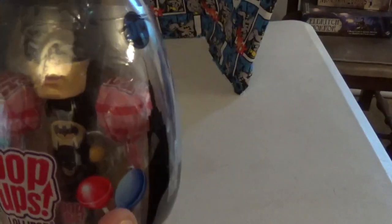This is from Walmart. This is one of those pop-up lollipops. And if you open this up, I don't think there's a tear strip. You get two lollipops. Tape, show, tape. There we go. Get two lollipops.